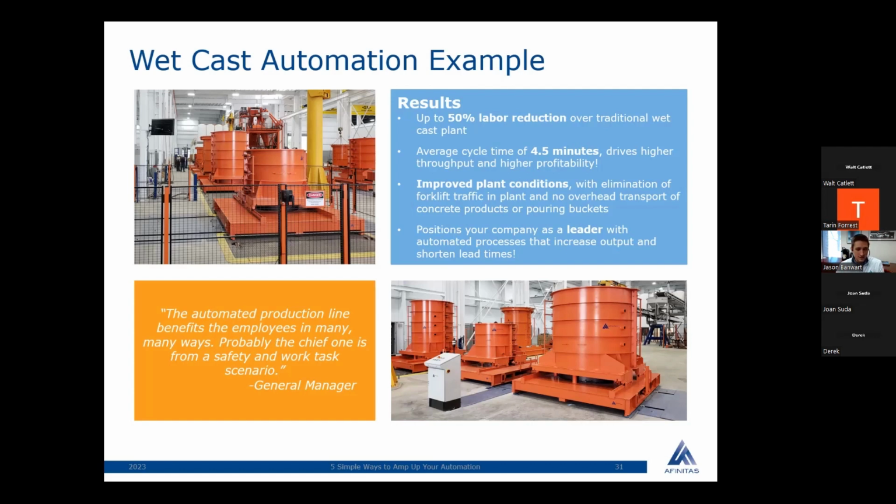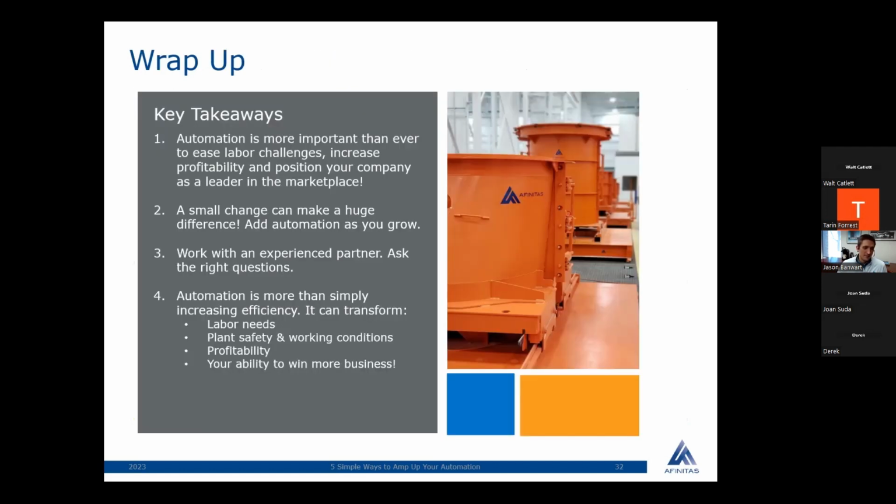So that really takes us through the 5 examples we wanted to highlight, and we'll recap here some of the takeaways. Automation is more important than ever. We've got to ease our labor issues, increase profitability, and really become competitive in the market.